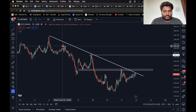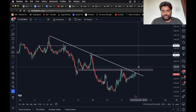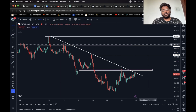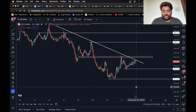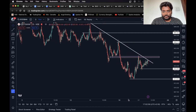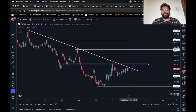This can be the first level. This can be considered as the second level. I'll just check how big this is. 0.75. Yeah, perfect. So this can be your target. Just in case the stock sustains below this level, you can just consider this as the first target. And I don't see any recent price action levels over here. So you can just consider another pivot point as your final target.